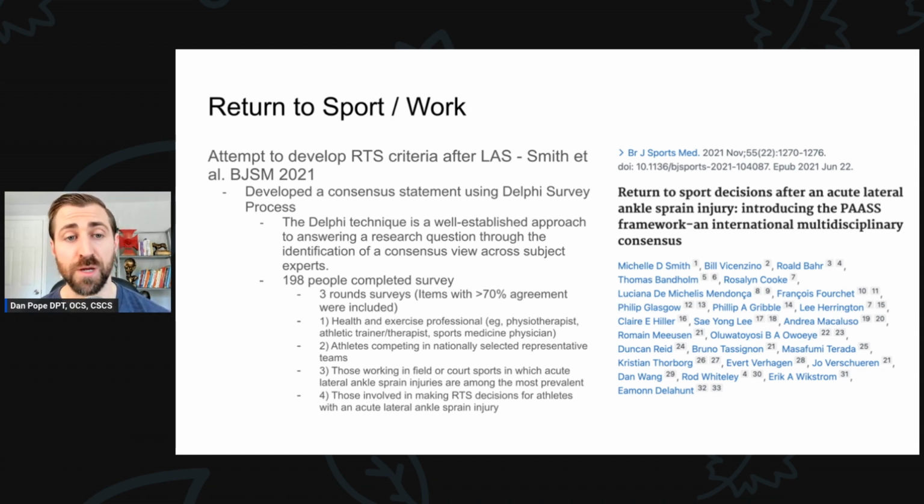to sport. Okay. So BJSM 2021, they attempted to put together a return to sport criteria after lateral ankle sprain. This is from Smith et al., BJSM 2021. I'll put a link in the show notes if you guys want to actually read this article. So they developed a consensus statement using Delphi survey process.